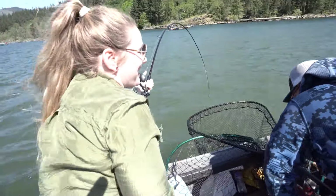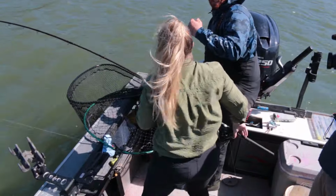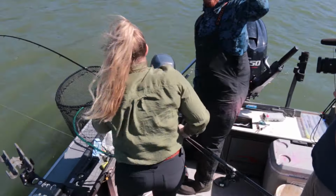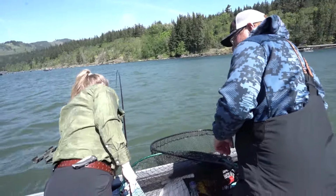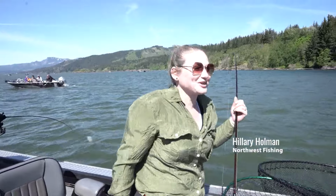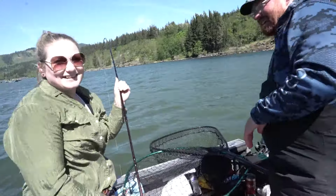You all right, Barry? Oh no! Oh man! I had to try to lift that net with her to get this net under the fish. That's a first, Barry. Nice job. Yeah. So that was a little weird.